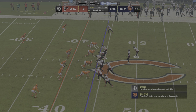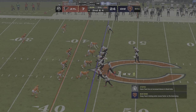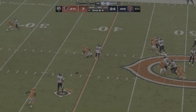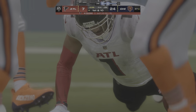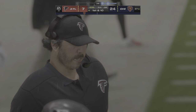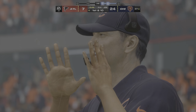From the 44 now, here's second and 4. To throw, Cousins. Throw over the middle, going to be caught here by Pitts. And Pitts is going to pick up a Falcons first down as he'll be brought down at the 37. Call it a gain of 7, and it gets him a new set of downs.